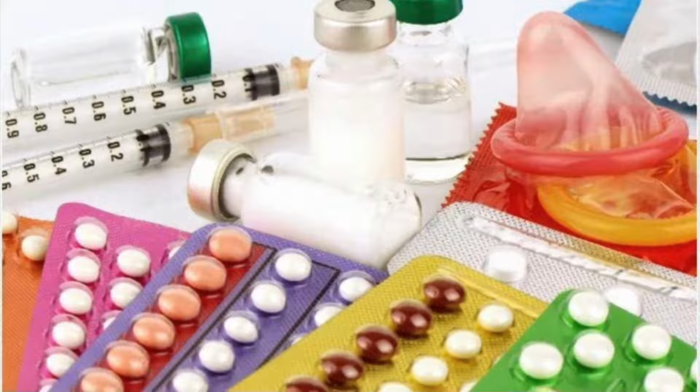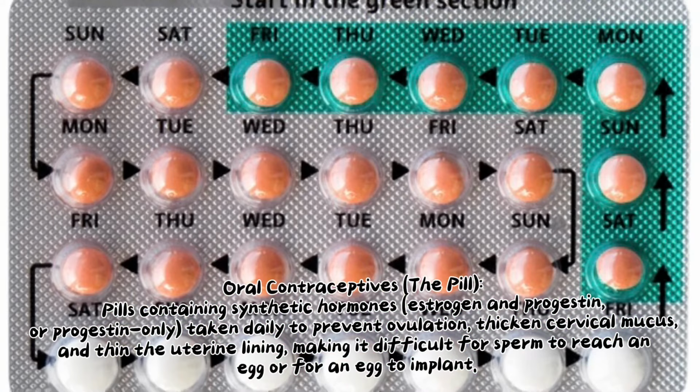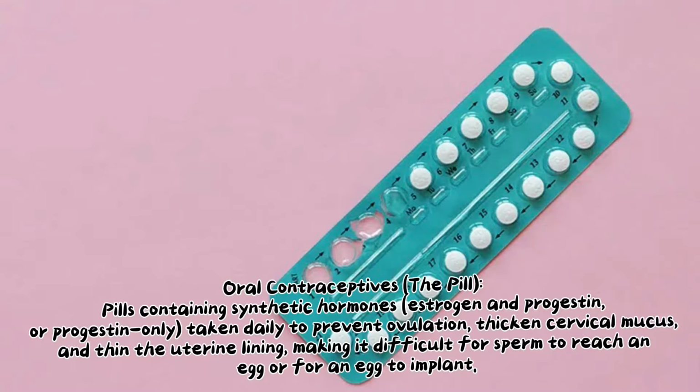Hormonal methods. Oral contraceptives. The pills contain synthetic hormones, estrogen and progestin or progestin only, taken daily to prevent ovulation, thicken cervical mucus, and thin the uterine lining, making it difficult for sperm to reach an egg or for an egg to implant.